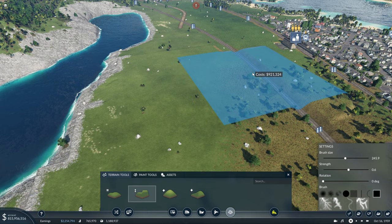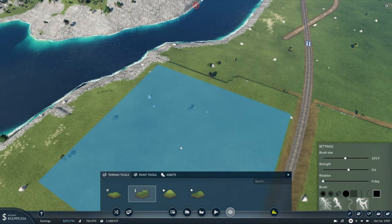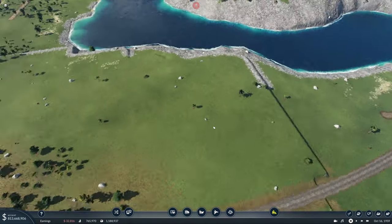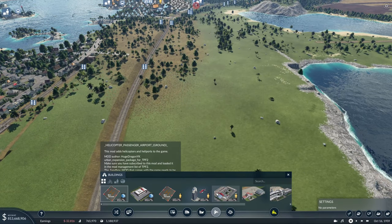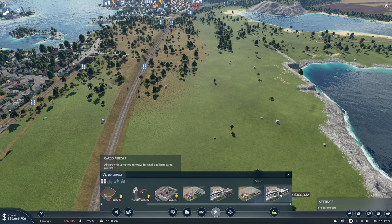But we can also build bridges over the top there to land in where we needed to land for the train service, right? So that's how we're going to do it. Let's see what we can do with the airport now. We've also got helicopters at some point we can get, passenger choppers, which is exciting. We've got cargo choppers as well. But at the moment, we just want a passenger port.